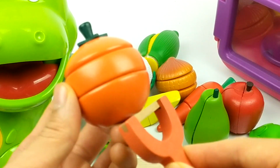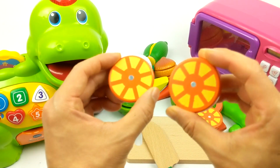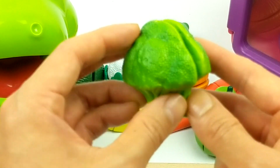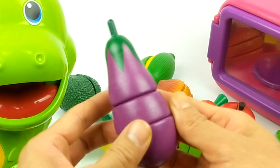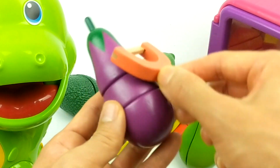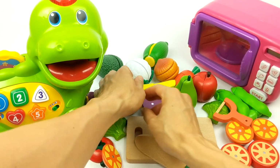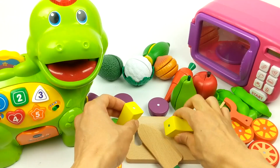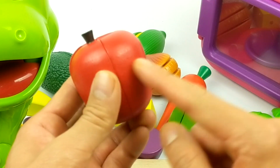Next time, won't you sing with me? Here's one of my favorites. It's green broccoli. This is a purple eggplant. Here's a yellow banana. This is a red apple.